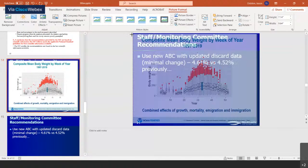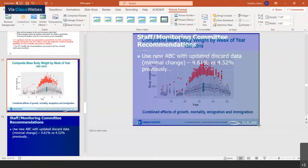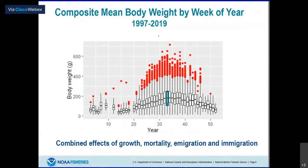Yeah, thanks. I think they start out about 50 grams and go up to about 200, which is what Jason is showing here. And there is a strong seasonality to that. That decline that you see as the season progresses, this is week within years on the x-axis there.